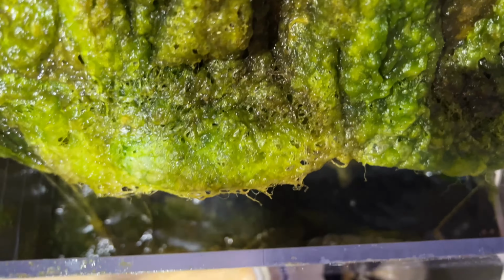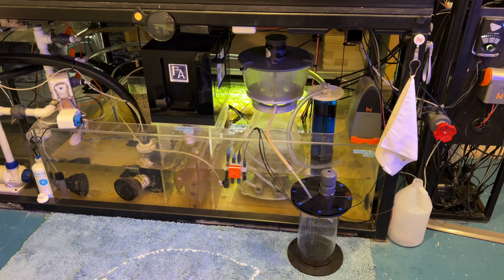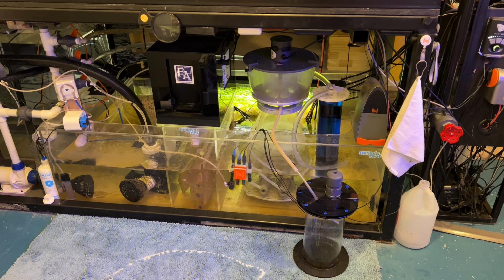I went ahead and cleaned the algae turf scrubber. The screen was completely covered in algae. There was some at the bottom of the drawer, and even the spray bar needed cleaning, so I took that all apart and cleaned it up today. I cleaned the protein skimmers, both collection cups on both skimmers, but the big skimmer has a more intense cleaning compared to the little cup on the Snails 120. So that's taken care of.